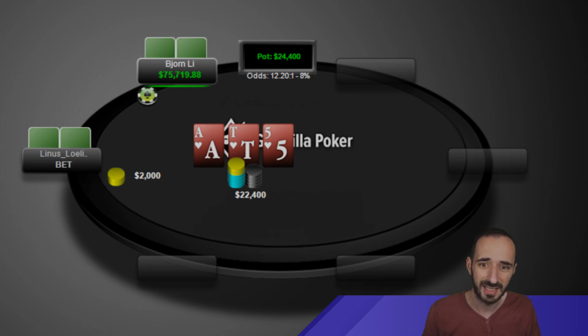So we have these 2 factors together making Linus want to size down, and Linus, being the artist that he is, recognizes this, and he's flexible enough to say, okay, I'll just bet 10% pot and I know how to play it from there. It's a very deep technical play. I know it looks like micro stakes, but this is an appropriate spot for it.